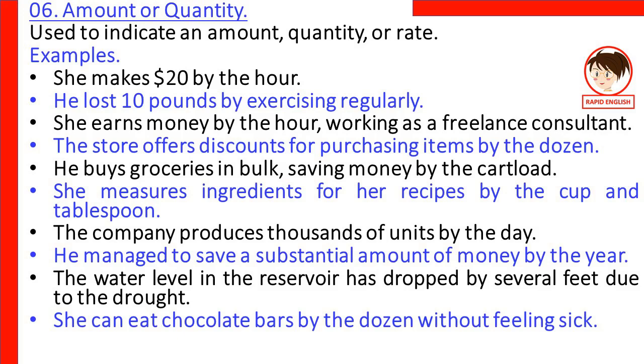He buys groceries in bulk, saving money by the cartload. She measures ingredients for her recipes by the cup and tablespoon. The company produces thousands of units by the day. He managed to save a substantial amount of money by the year. The water level in the reservoir has dropped by several feet due to the drought. She can eat chocolate bars by the dozen without feeling sick.